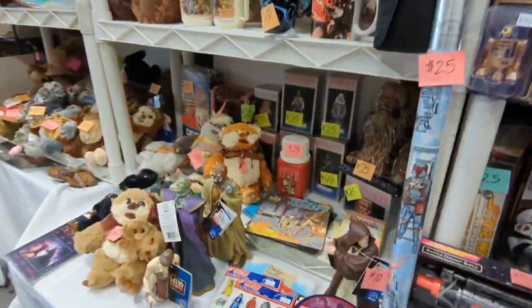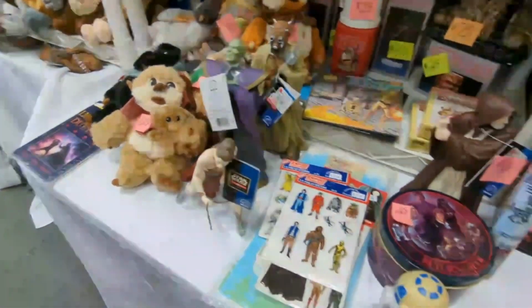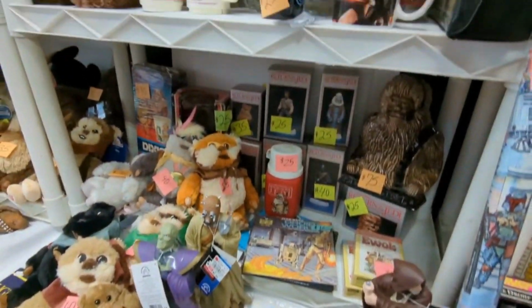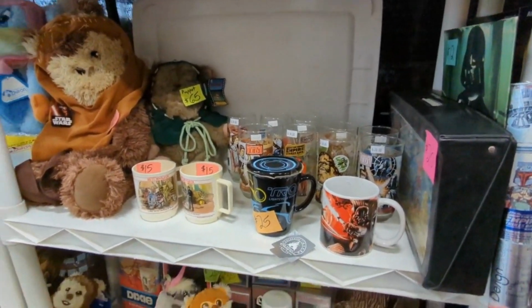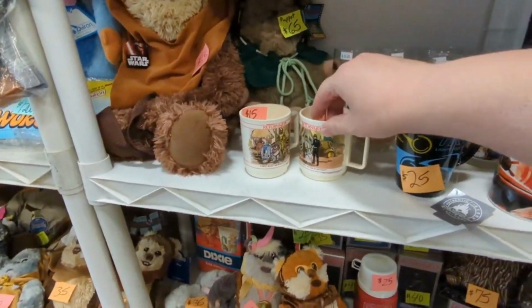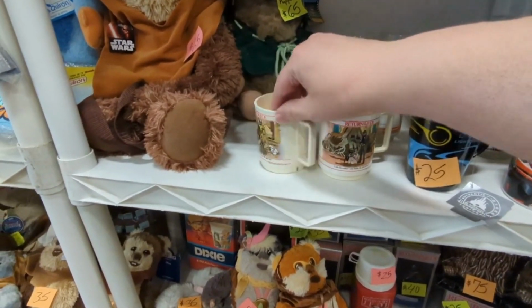So people here have a lot of cool Ewok stuff. Cool.